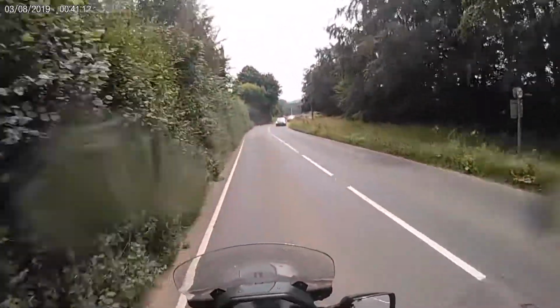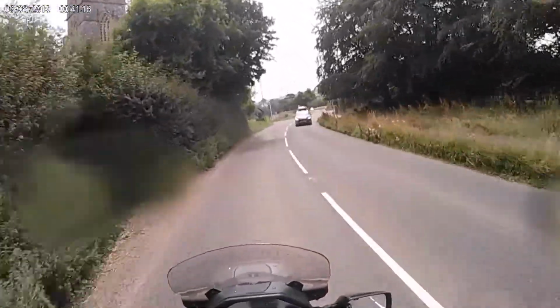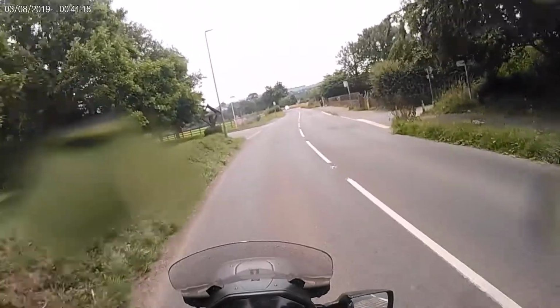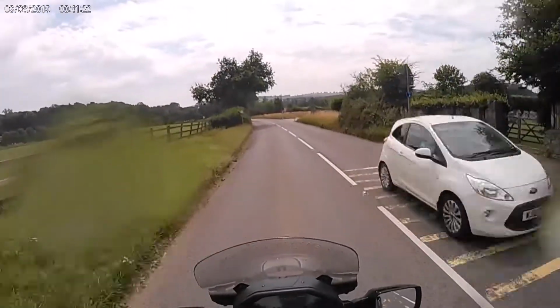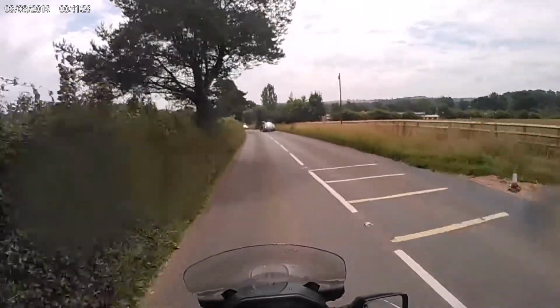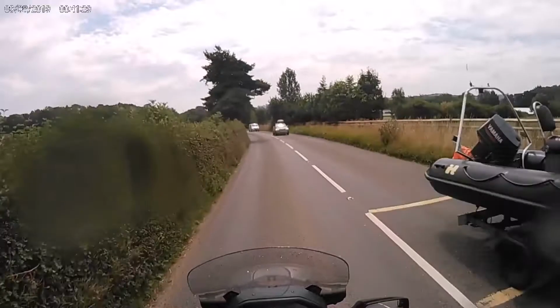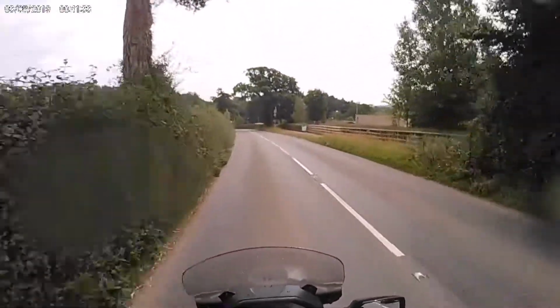Now we're approaching Dartington. To our left, in the very far distance, is Dartington Hall and Country Estate, which dates back to medieval times.